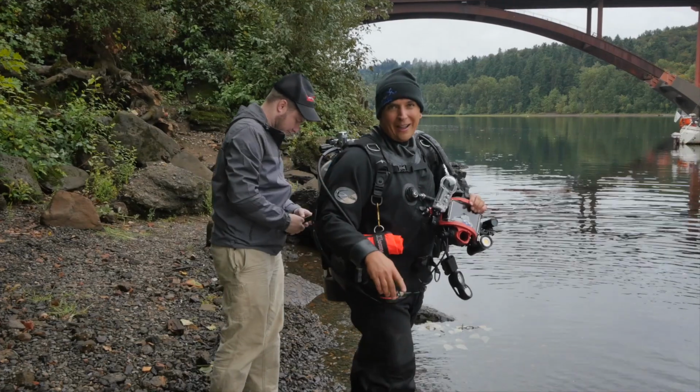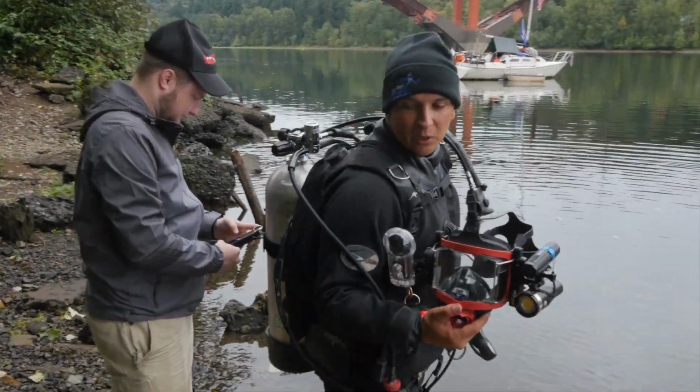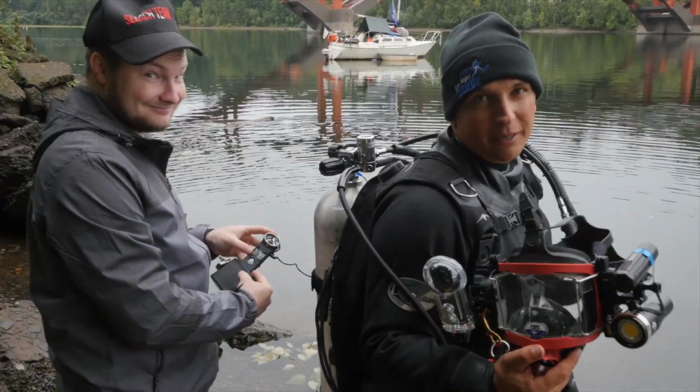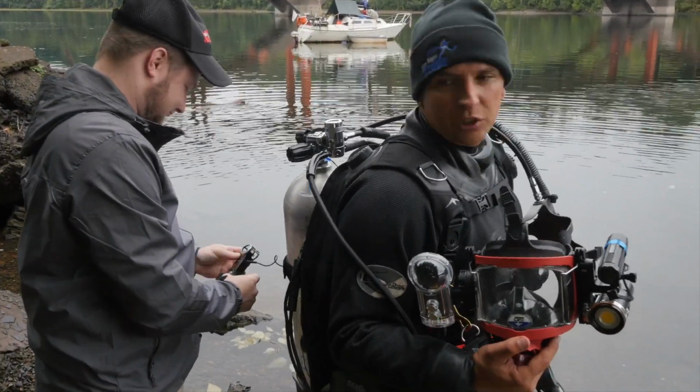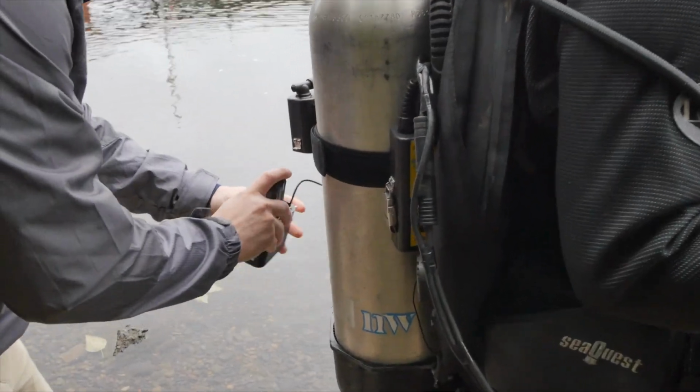If you ever wondered how I actually get the audio while I'm underwater, I'm using the OTS full face mask systems with an external recorder. By external, I mean it's in a waterproof housing. So we're turning that on right now, so while we're underwater, you'll actually be able to hear what I'm saying.